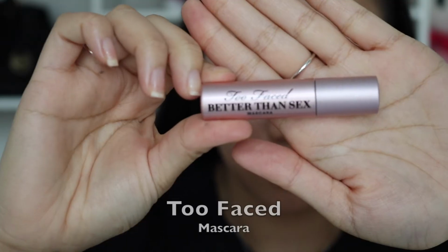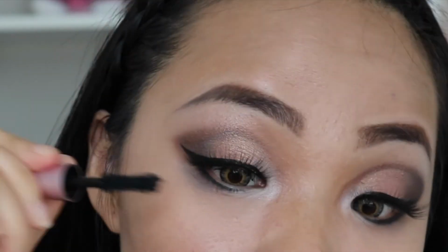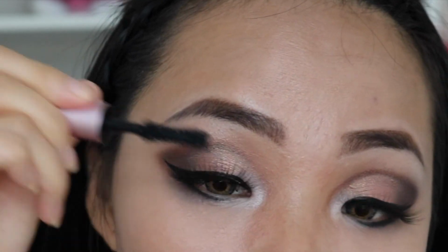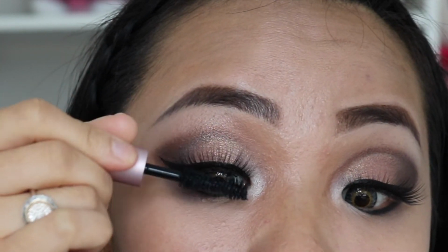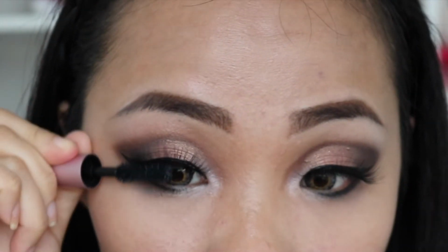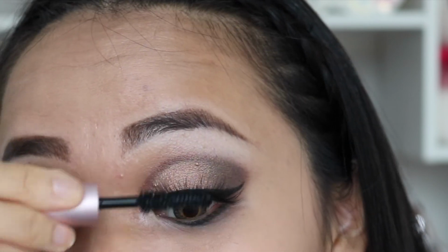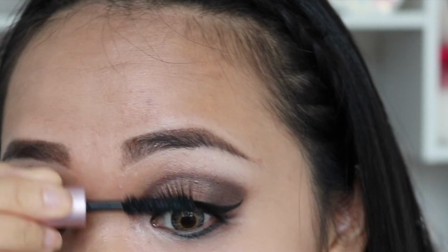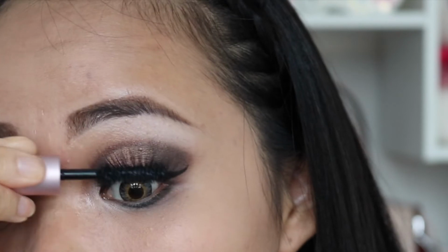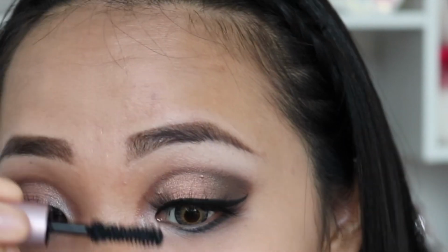Here we go. I'm already finished with my other eye. This is a Too Faced Better Than Sex mascara. When I apply mascara on my false eyelashes, I like to go in toward the root instead of all the way to the tip. I noticed that if I try to reuse the false eyelashes, it's much easier cleaning off those clumps. And what I'm trying to do is basically marry my false eyelashes with my real eyelashes so there will be no gap.